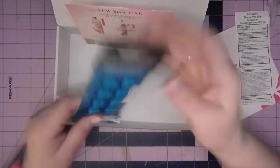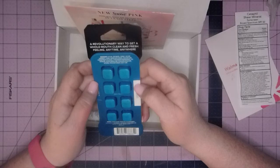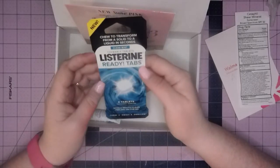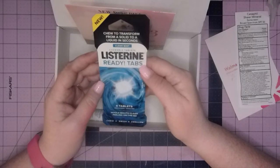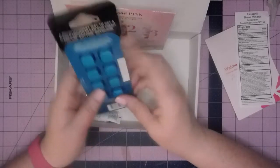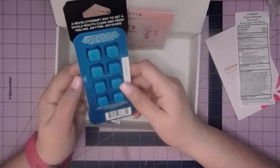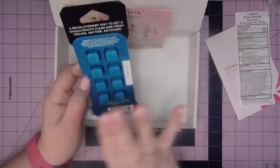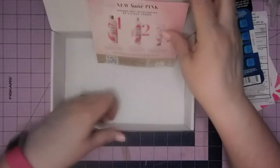All right, what is this? A revolutionary way to get a whole mouth clean and fresh feeling anytime, anywhere. Oh, so it's like Listerine Ready Tabs. Chew to transform from a solid to a liquid in seconds. Interesting. Chew, swish, swallow. Oh, you can swallow it. Well, that's kind of cool. I'm not going to try those now because I'm going to be having dinner shortly, and I don't want to get that xylitol flavor. Is that what it is? All right. Oh, there's another loose one.